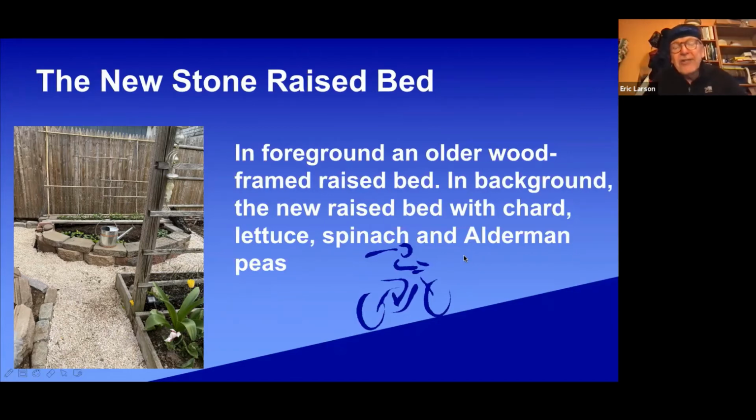Now, I'm not here to sell anybody anything, but I use Coast of Maine raised bed medium, and also their compost. It's really, really high quality stuff. I've had good luck with it. But again, I'm not here to sell a product. That's just my preference.